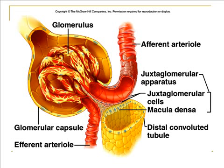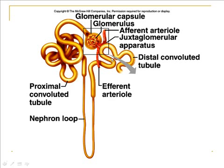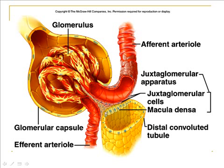Okay, so let's take a look again. Here's the distal tubule, here's the proximal. You don't have the capillary around this right now. So here's the proximal tubule, here's the distal tubule. This whole connection in here is called the juxtaglomerular apparatus. It's nestled between the afferent and the efferent arteriole right there. And there's the macula densa that we're talking about. Collectively, we call this whole business here the juxtaglomerular apparatus.